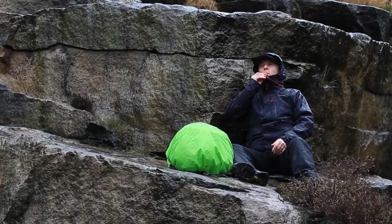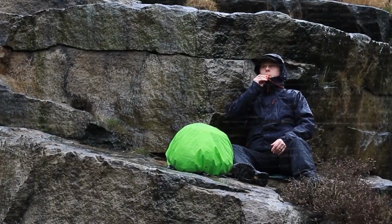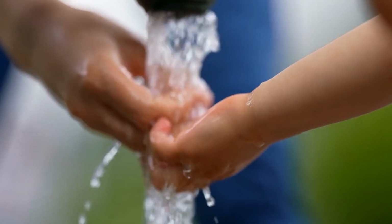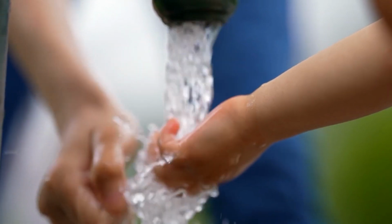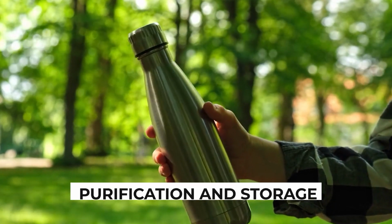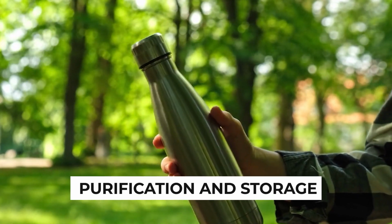This could be invaluable in a situation where verbal communications is impossible or dangerous. Number 4. The urban survivalist water solution. Clean water becomes liquid gold when infrastructure fails. Your EDC needs a two-pronged approach: purification and storage.